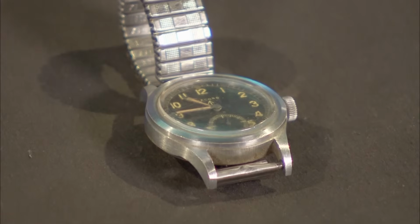And how long have you had it, if it's not a rude question? About 15 years. 15 years? Yeah. And did you ever wear it? I did wear it, yeah. In the early days when you first got it? Yeah. And then into a drawer, and that was the end of it. So it has to go now.